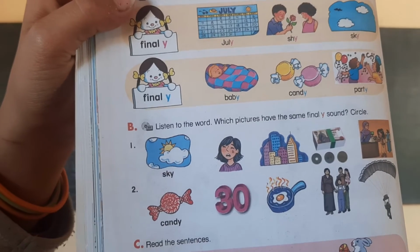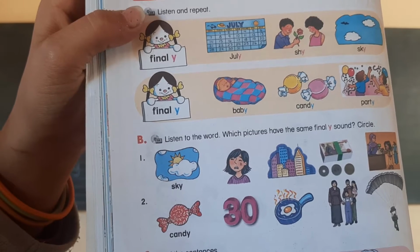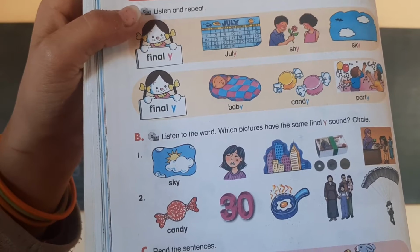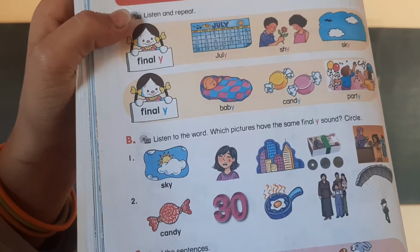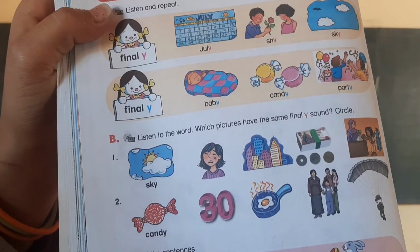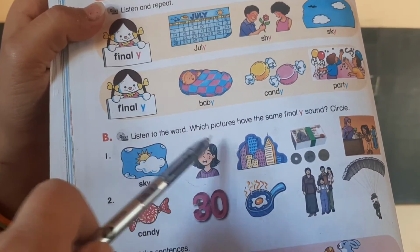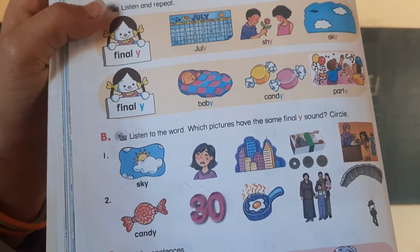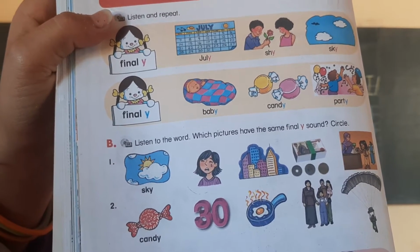Listen to the word. Which pictures have the same final Y sound? Circle. Number one. Sky. Cry. So cry like sky? Yes. You have the same final sound? What final Y? Yes. So we will circle cry. Make a circle. Okay. Number two. Next picture. Yes, circle.